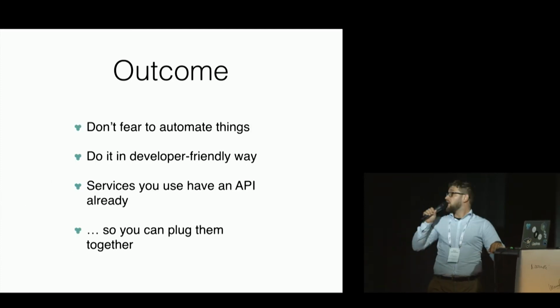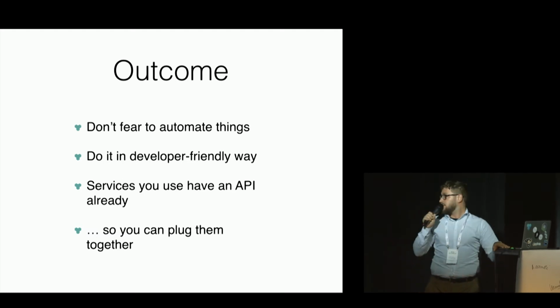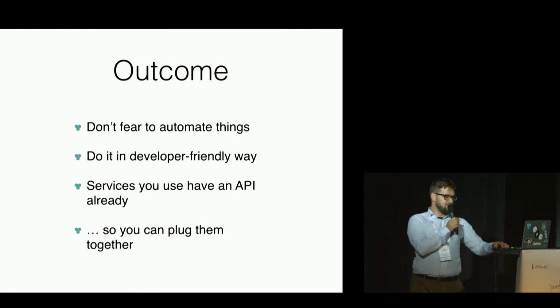To wrap it up, don't fear to automate stuff. Do it in a developer-friendly way. Most of the services that you are already using have some API, so you can plug it together easily.